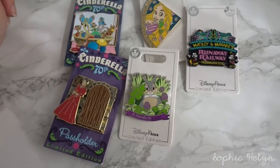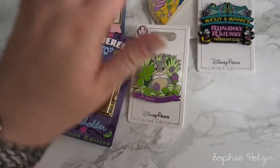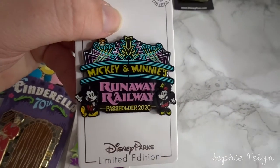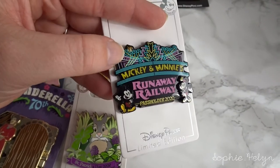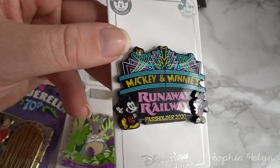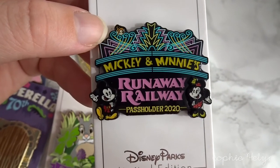So next I'm going to show you these park pins. Four of these my parents picked up, and the other one they tried and could not get. So let's start with that one. This is the Mickey and Minnie's Runaway Railway pass holder pin. Obviously they were there just after the opening of it. They didn't ride it. I think it was just way too busy, and they obviously didn't have a Fast Pass for it. And these pins were all sold out.